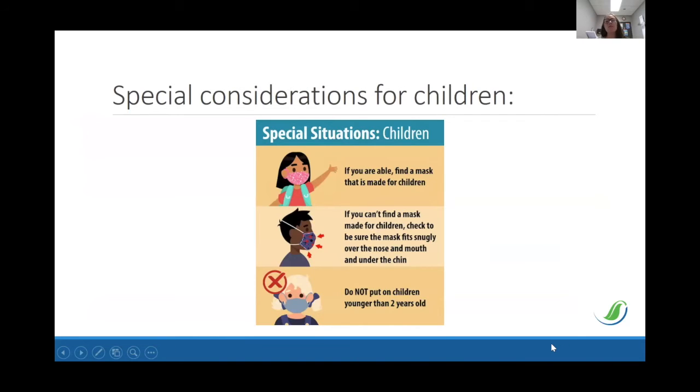And then children. If you can find a mask that is designed for a child to wear, that is the best. If you can't find a mask that's made for a child, just finding one, again, that is fitting well for their face, so it's snug against their face and it covers their nose and their mouth and fits under the chin. And just remember, children under 2 should not wear a mask.